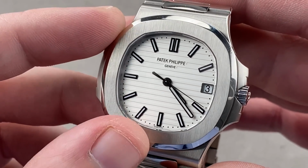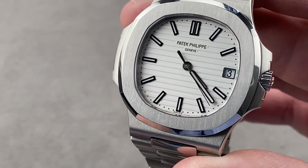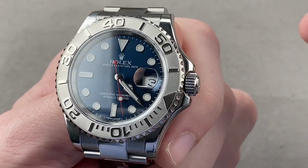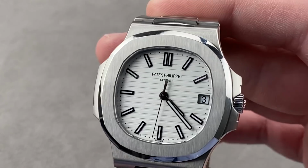This is more difficult to make, more expensive to make, and also more challenging to make water resistant. So that is one more feather in the cap of the Patek compared to the rather conventional and industrial combination of round bezel, round dial, and round crystal on the Rolex.